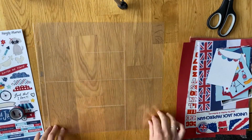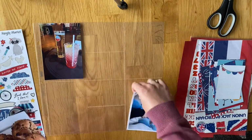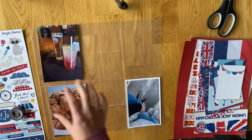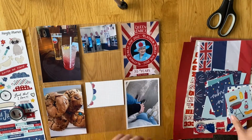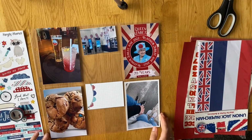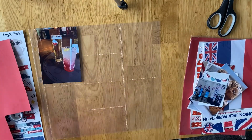Hi everyone. So I'm back with week 22 and this is part 2, and I'm using design D for this one because I actually had quite a few portrait photos to go for this week. So I'm still using the Simple Stories Stars, Stripes and Sparklers collection because it's still the Jubilee week, and to be fair, the last part of the week was the main part of the celebration because it was Thursday, Friday, Saturday and the Sunday. That was for the Jubilee.